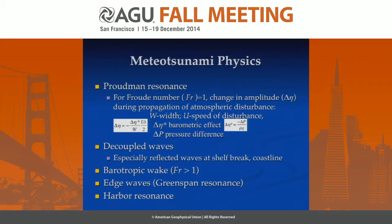So this would be for a Froude number of 1, and you get an amplification as the atmospheric disturbance moves across the continental shelf, given by basically the fetch of the disturbance, the speed U times the time of the disturbance as it propagates across. And this is multiplied with the static amplitude change you expect from pressure change in the atmosphere. And that barometric effect, that delta eta star, is very small. So this Proudman resonance is important in order to get a significant tsunami generated from a meteorological phenomenon.